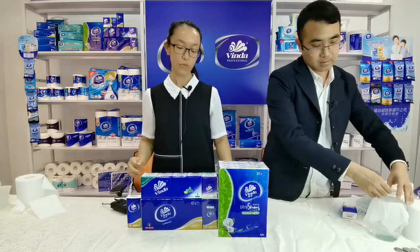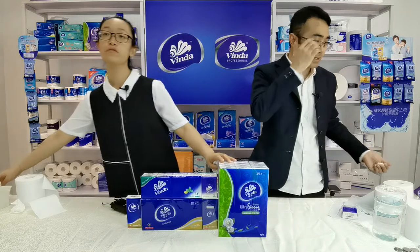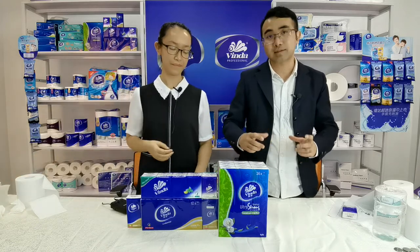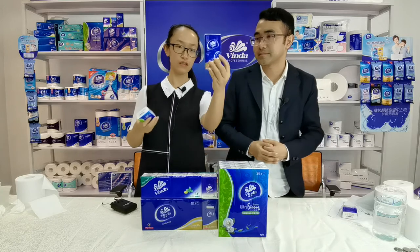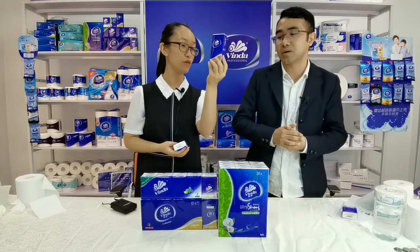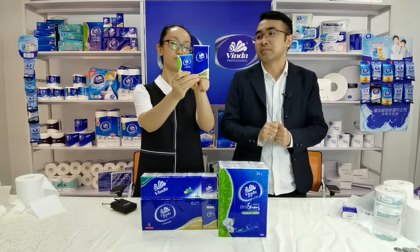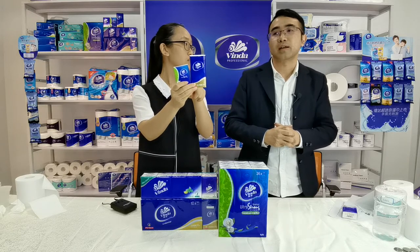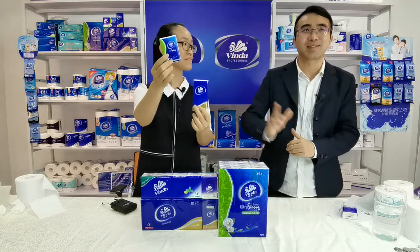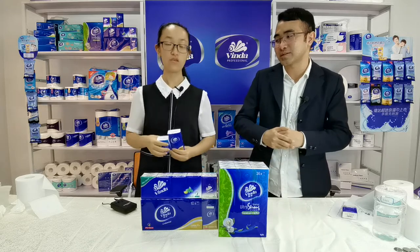So we have different packs. We have standard size, and we have mini size. First of all, the strip size is the same, just the package is different. Even though it looks bigger, for me it is more commercial. The size is 210 by 210, and the mini size is also 210 by 210. So each sheet is the same size, just the package is different.